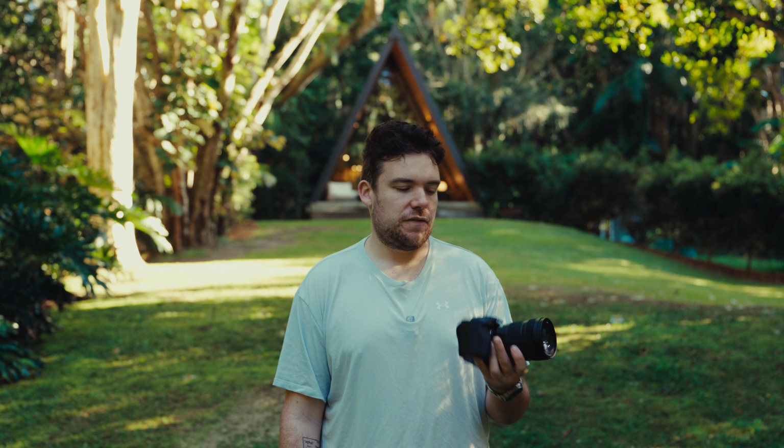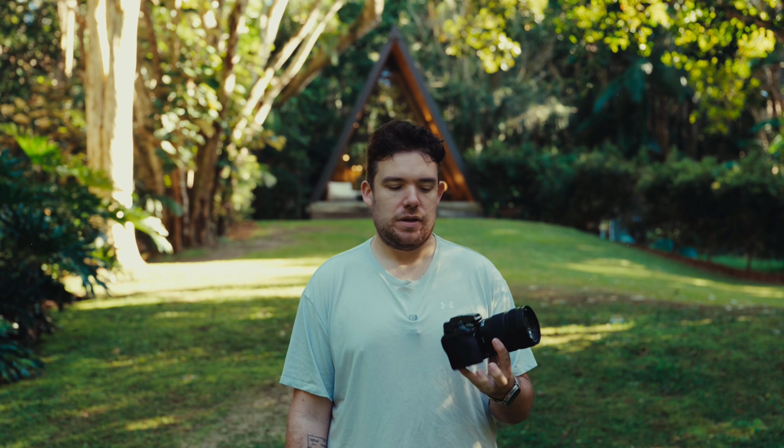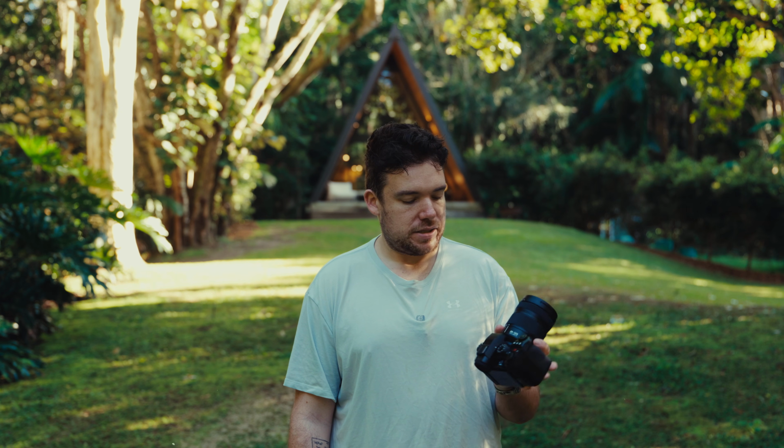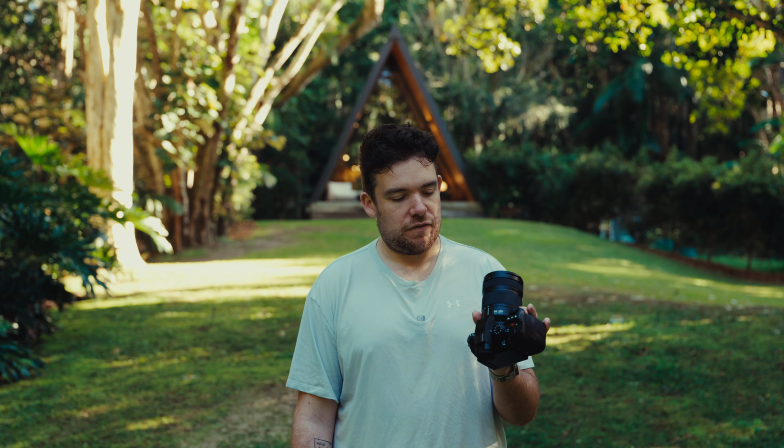Now, straight out of the box, it feels premium. It feels exactly like the S1R Mark II. You kind of can't tell them apart, which I've nearly made the mistake of grabbing the wrong one, but it wouldn't have been the worst thing in the world. But it's built well, weather sealed, has the record button on top and the front.